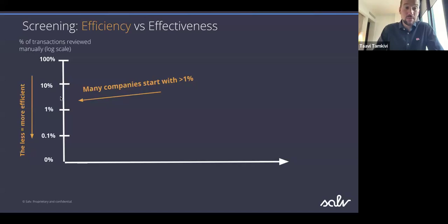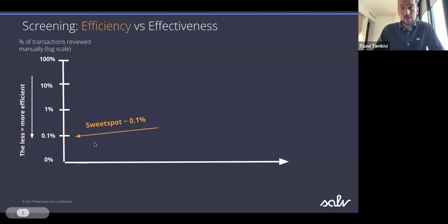And what we have seen working with our customers is that many companies have this efficiency rate, basically the percentage of transactions that they review manually, above 1%. 1% as a percent is not much, but if you have 1 million transactions per month, then you can imagine 1% isn't small at all. So actually they're struggling, and if your transaction volume grows from 1 million to 10 million, then you're in trouble, right? And we have seen that companies who are focusing on this efficiency improvement are getting down to 0.1% of manual reviews, which is fairly good.